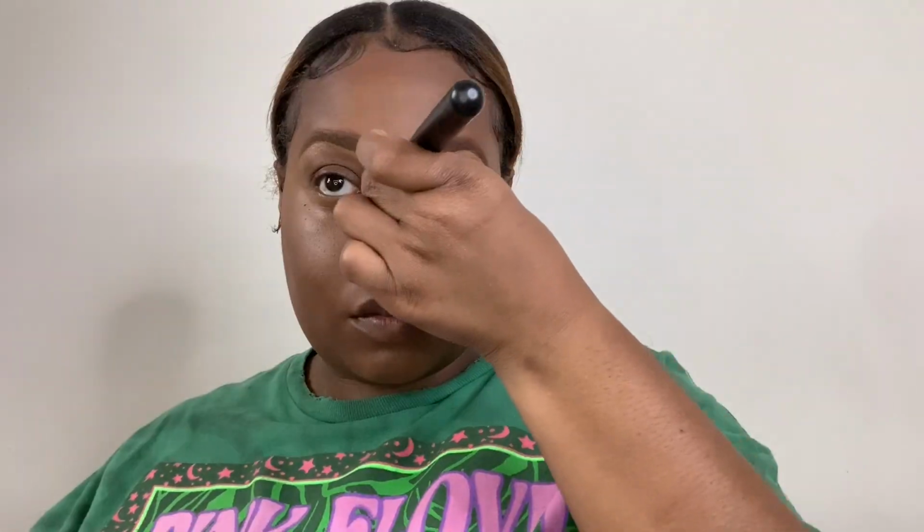As I'm blending it out, you can see how nicely and how smooth it's looking. This is with a brush, and I'm loving the application. I'm also loving the coverage. As you can see with this shade, it definitely gave me a little bit more brightness, and I feel like my face looks awakened and youthful and bright and glowy.